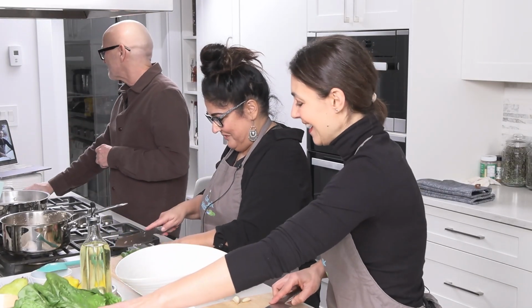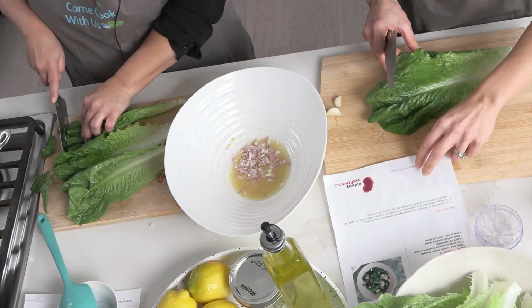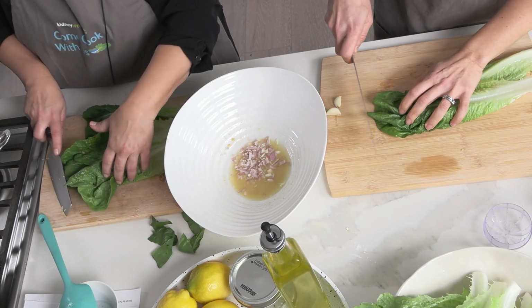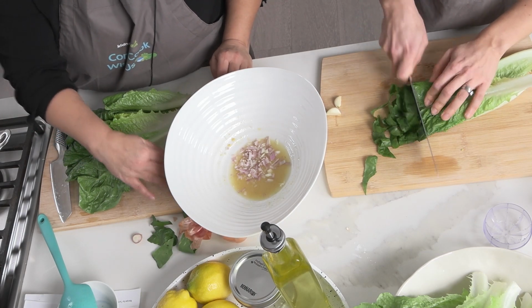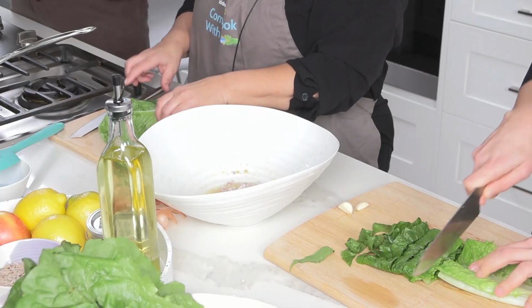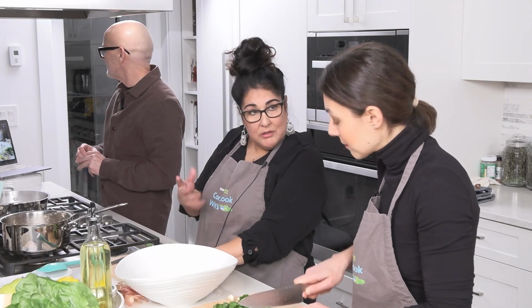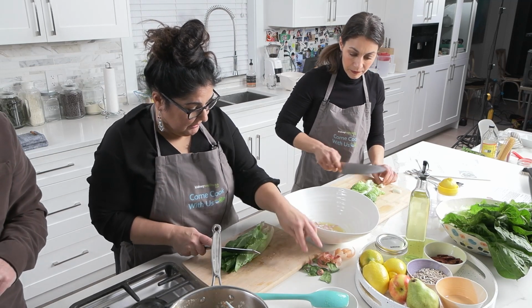Lettuce. Perfect. Thank you. So here it is. If you don't want to use romaine, you don't have to, if the romaine doesn't look good at the market, which happens. What do you like using instead of romaine? I really like green leaf lettuce and butter lettuce. So either one would work. Yeah. I like kale too sometimes. It's very in right now.